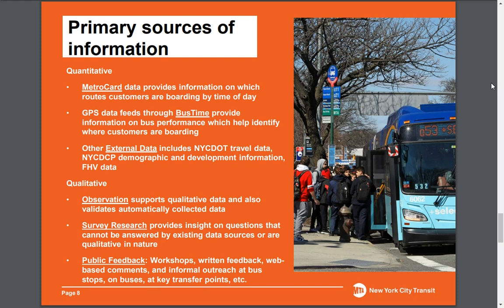Other external sources include NYC travel data, DCP demographic and development information, and FHV data. Alright, that's the quantitative. The qualitative: observation supports qualitative data and also validates automatically collected data. Survey research provides insights on questions that cannot be answered by existing data sources or are qualitative in nature. Public feedback: you've got your workshops, written feedback, web-based comments, informal outreach at bus stops, on buses, at key transfer points, and last but not least, at major transit hubs right here in Queens.